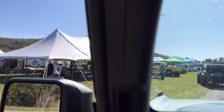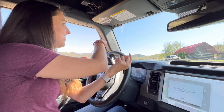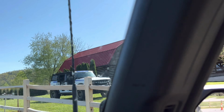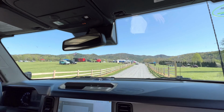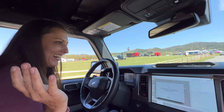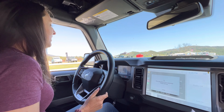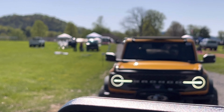I think I have to stop here and get checked in. We made it. Woo-hoo, got our little sticker. Oh, there's Josh's Bronco. We made it in less than 11 hours. Not too bad. Josh told us just to wait right here. He's bringing the Raptor over. I cannot wait to see it.